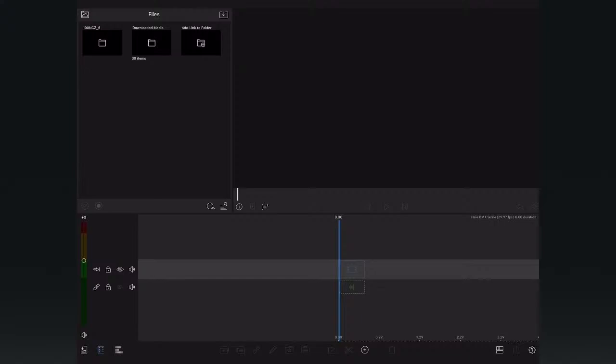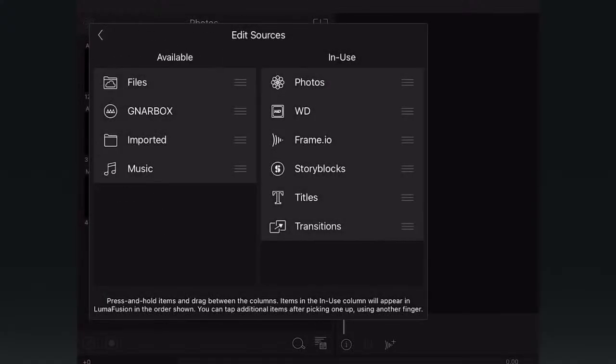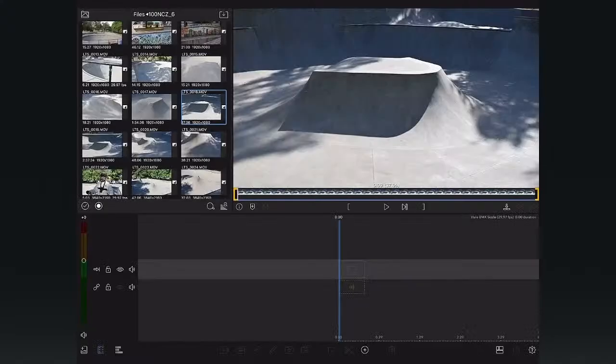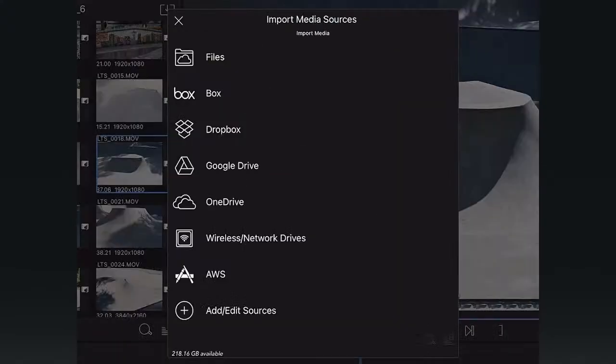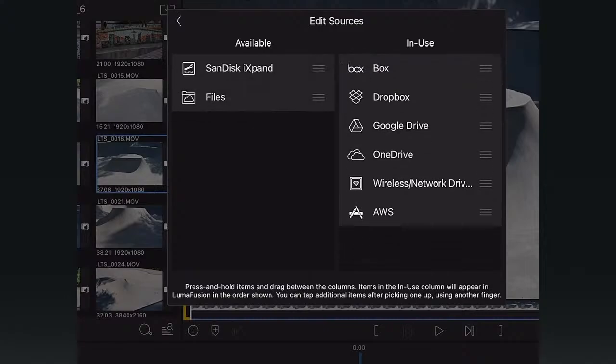Other than using Sources files to import your media, you can import media via Sources photos using your photo app, a Western Digital Drive, a Gnarbox Drive, and you can manage your sources and the order in which they appear using the Add or Edit button to remove libraries, add libraries, and rearrange them if you like. You can also import from cloud storage providers like Dropbox, Google Drive, and Box, as well as import from wireless or network drives by using Import Media Sources. Again, that Add or Edit button is handy in there as well. There are a lot of import options to choose from in LumaFusion.